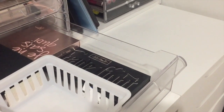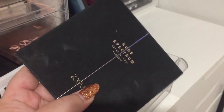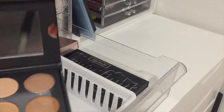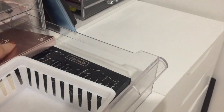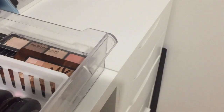We have an old NARS cheek palette, love it, keeping it. I made a friend in Texas send it over to me. This is a beautiful blush palette, but I'm just not using it. I might actually put this one in the kit. Same thing goes with this Cover FX palette. It's beautiful, it works really, really well, but it's just too dark for me. So I'm gonna go ahead and put this one in the kit. Love this palette, definitely holding on. And then the last thing in there is the Shade and Light, which I'm definitely holding on to.